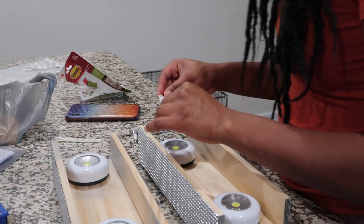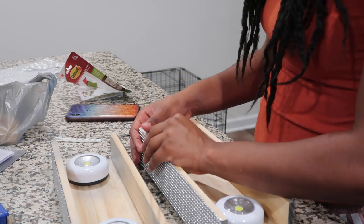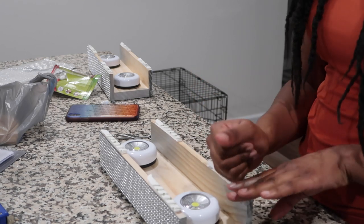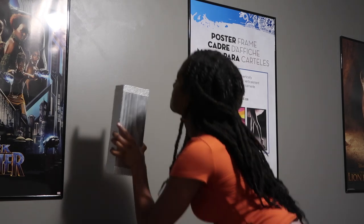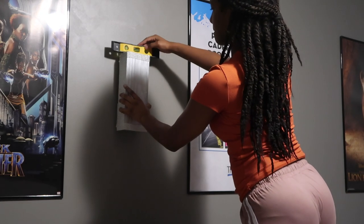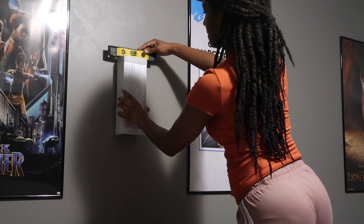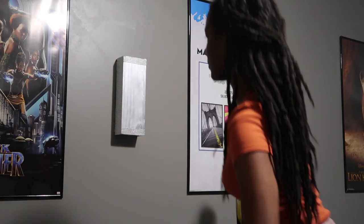So that's what I'm going to show you guys, and it's really easy. This is honestly a super easy tutorial, or not a super easy tutorial, but a super easy DIY. So if you are looking for any additional lighting, but a sconce is too expensive, or you just don't want to wire into your walls, this works perfect. So I just used the level to make sure it's straight, and then I pushed it into the wall once I took the plastic off, and that was it.